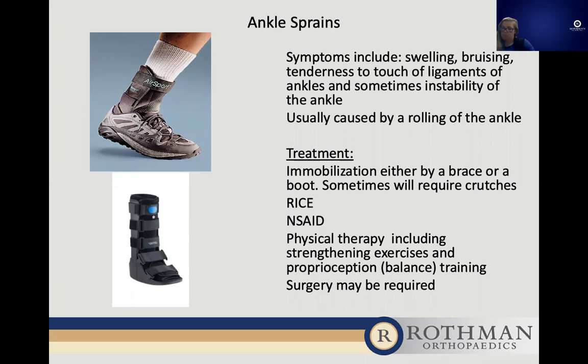If there are major tears, if all of the ligaments are torn and you have instability, we're going to ask you to consider surgical intervention.